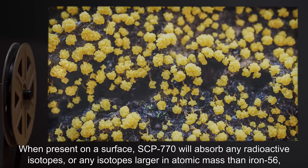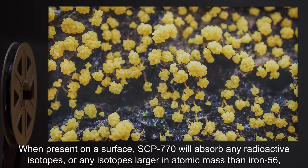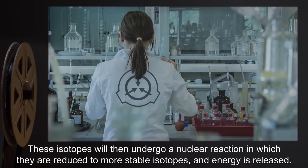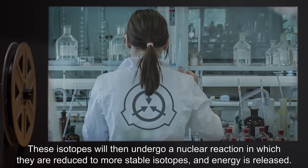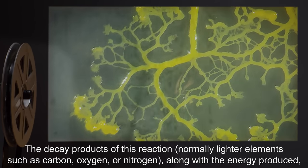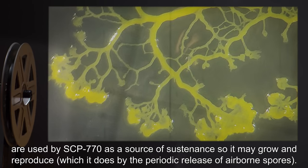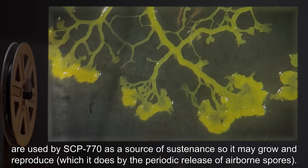When present on a surface, SCP-770 will absorb any radioactive isotopes, or any isotopes larger in atomic mass than iron-56, with preference given to heavier isotopes. These isotopes will then undergo a nuclear reaction, in which they are reduced to more stable isotopes, and energy is released. The decay products of this reaction, normally lighter elements such as carbon, oxygen, or nitrogen, along with the energy produced, are used by SCP-770 as a source of sustenance, so it may grow and reproduce, which it does by the periodic release of airborne spores.